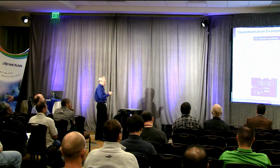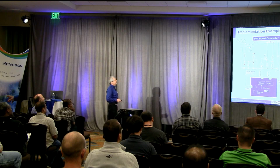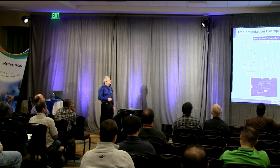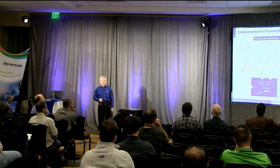So let's look at the typical implementation of a critical conduction mode power factor correction topology or circuit. What we have here is the switch, we have the inductor, and then we have a secondary which we use to detect the 0 crossing of the current. So when the inductor current discharges, we need to detect when it reaches 0. The way we do that is we use the secondary here for the PFC inductor, and we input that to a comparator on an MCU, for example.